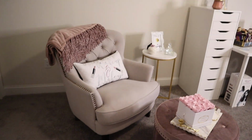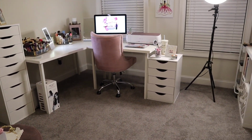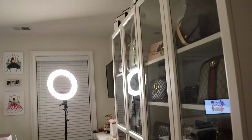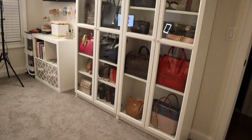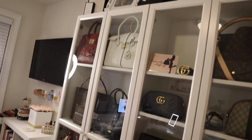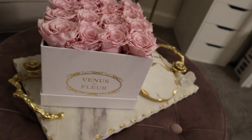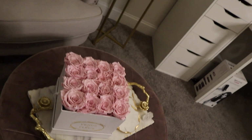So when you first walk into my beauty room, this is what the entire room looks like. I do have a ring light set up right now just to give me some extra lighting. To my right, I have these awesome showcase bookcases with glass doors that I got from Ikea. I'll come back here at the end with the lights off so there's not much glare on the doors. So beautiful. These are the flowers that last about a year and they smell absolutely incredible.